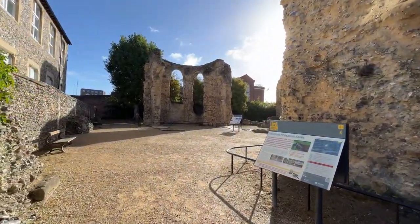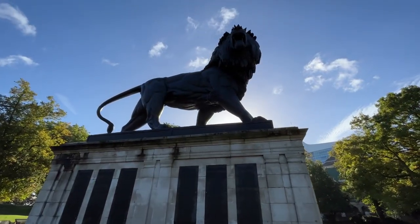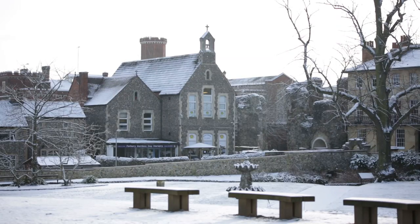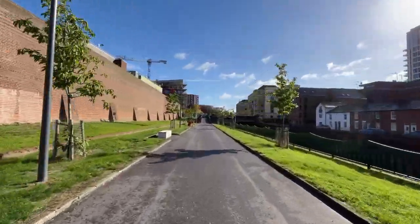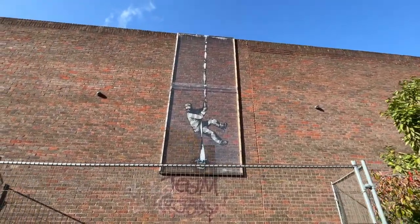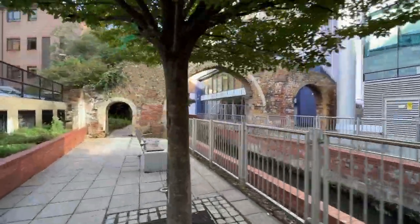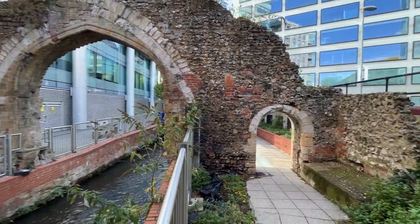In this piece, you'll see the Reading Abbey ruins, beautiful Forbury gardens, both in the first rays of the sun and in the midst of white winter. You'll see the historical Reading prison and the newest addition, the masterpiece by Banksy, painted on one of its walls. You will see a very quirky place rarely seen by tourists, the ruins of an ancient mill.